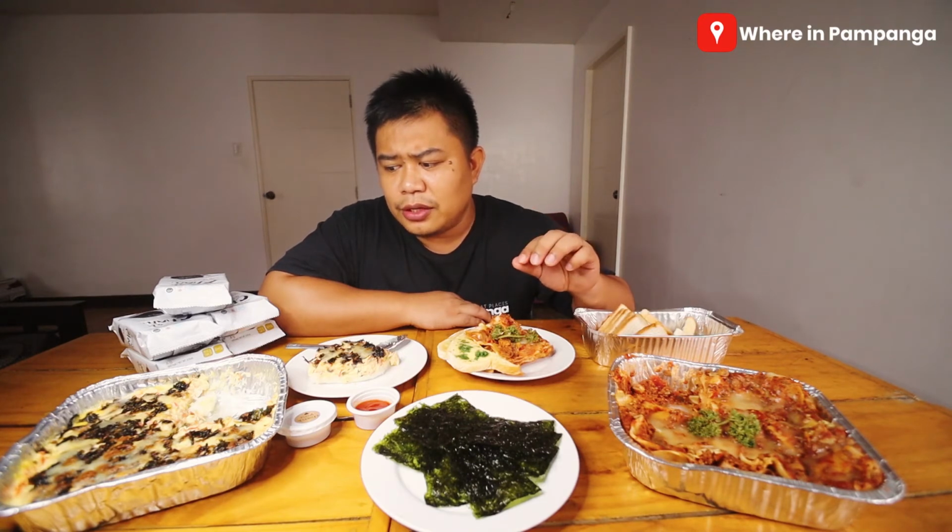What I like about it is yung rice niya, guys, it's not dry. It is actually parang large grains yung ginamit niya. So on top niya, guys, you have your crab sticks, yung California maki mixture. What I like about it, again, it's not dry.